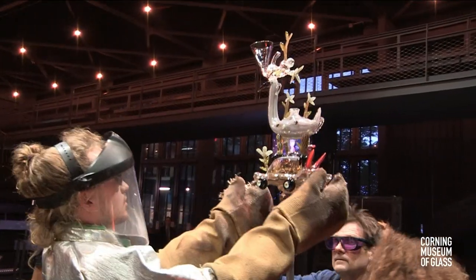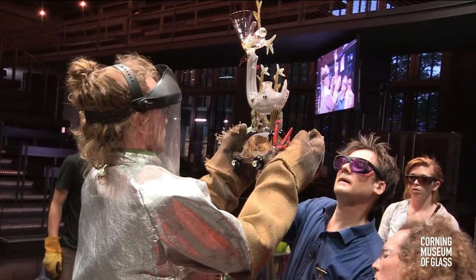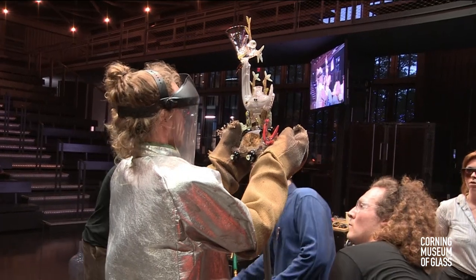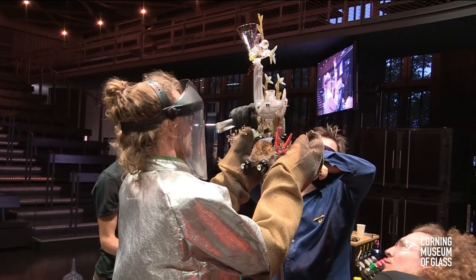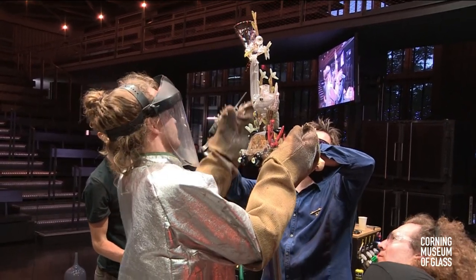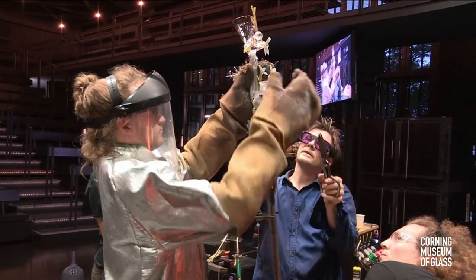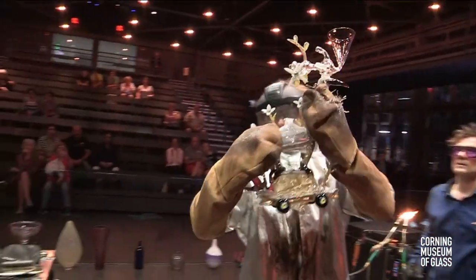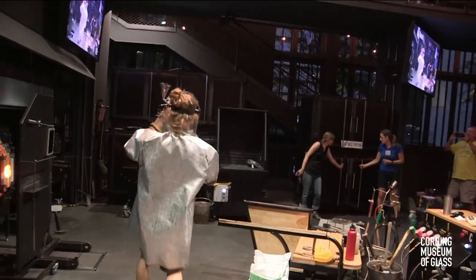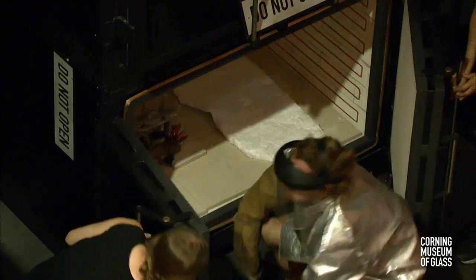There we get our final look. A little discussion there, making sure he's got a good hold on it. There we go. Let's give it up for Tom Moore and the team. Beautiful job. Away in the oven. Oh, just tall enough. And it sits on those wheels.